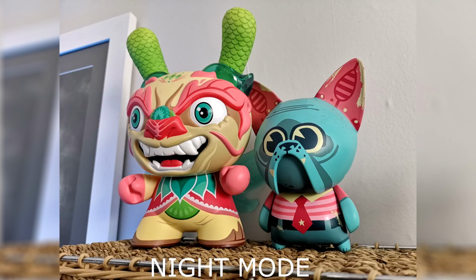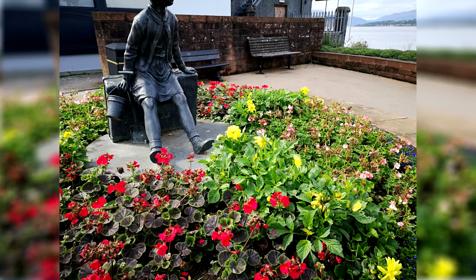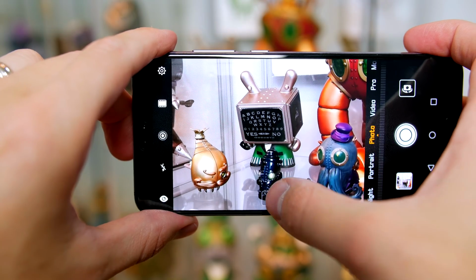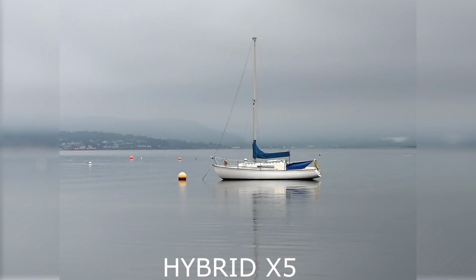There are some other aspects of that triple lens setup worth mentioning, like the telephoto lens for that 3x optical zoom, and it comes in super handy for getting you closer to your subject, and the images look pretty nice. There's also the 5x hybrid zoom, but I'll be honest and say that I never use it, but as you see, it doesn't look too terrible at all.